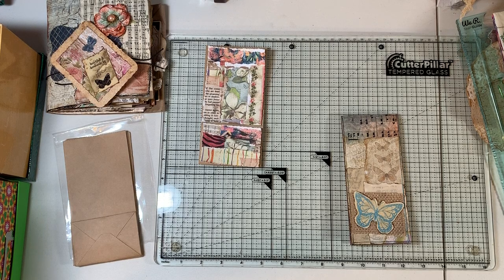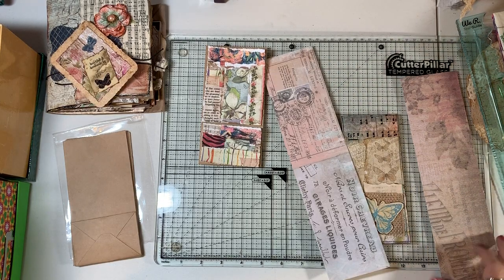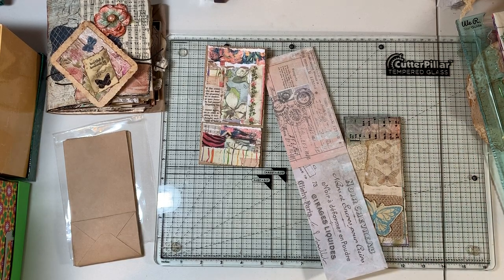I was wondering, do I have a strip that would work with that? I just made a bunch of packs for my Etsy, and so I'm a little low, but ooh, how about this? Little Tim Holtz. It's always good. Or I like that one. I do have paper that will work.